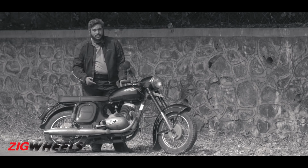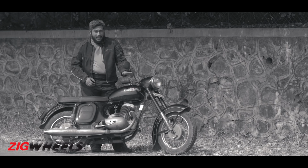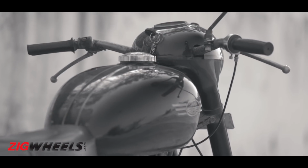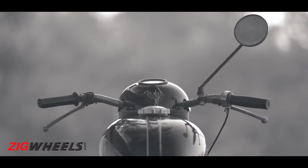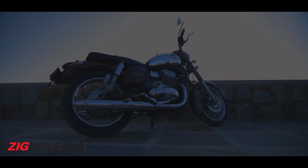Starting with the engine. It's an exposed engine, but you see very few cables running from it. And even the handlebars had the throttle and electric cables routed through it. So it gives it this very lovely, clean look.